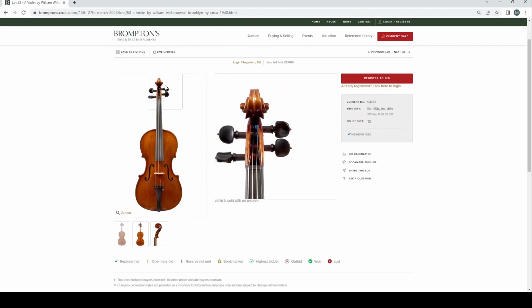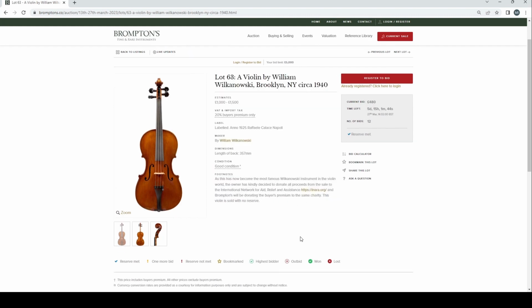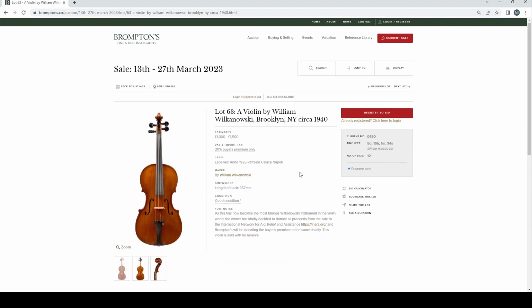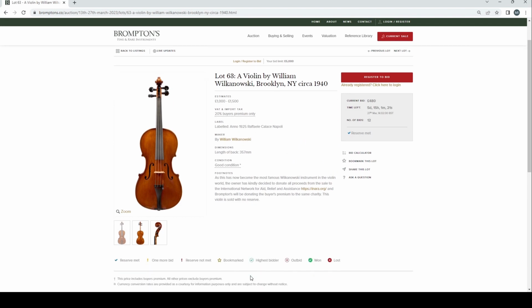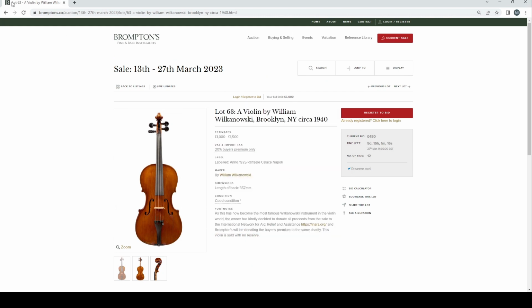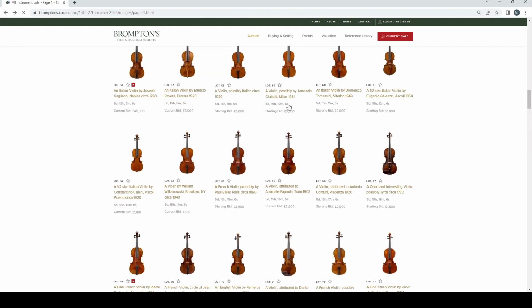But in any case, really interesting American maker actually, Wilkanowski. I think they're quite nice violins. 1,000 to 1,500 is a good fair estimate for that. So let's see how that goes. And you can see here the label Raphael Callis. So, but easy to make mistakes. It does happen. Like I said, if you know about American violins, you would recognize it straight away. But if you don't know about American violins, a lot of American violins can be very misleading. So stuff like that does happen.